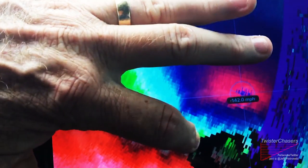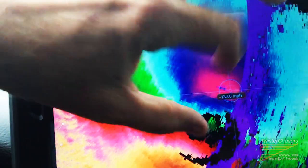Cat 3, in my opinion, based off Doppler, Cat 3 is in progress, and we have winds gusting to 140 to 145 miles an hour now, building on the northeast side of the eye. This area right here of winds of 145 now. This hurricane is intensifying. The eye's getting smaller. The winds are getting stronger.